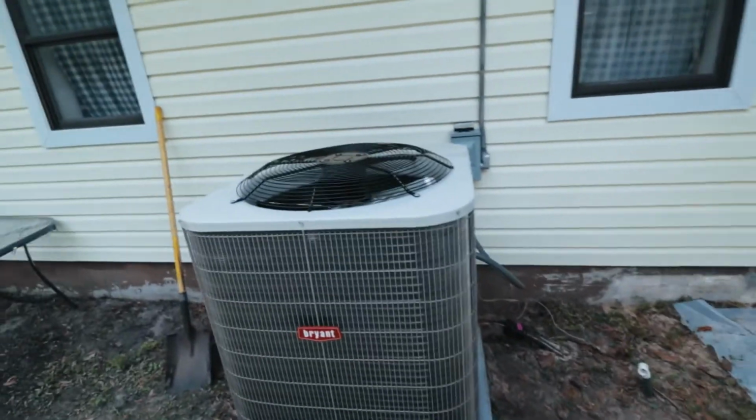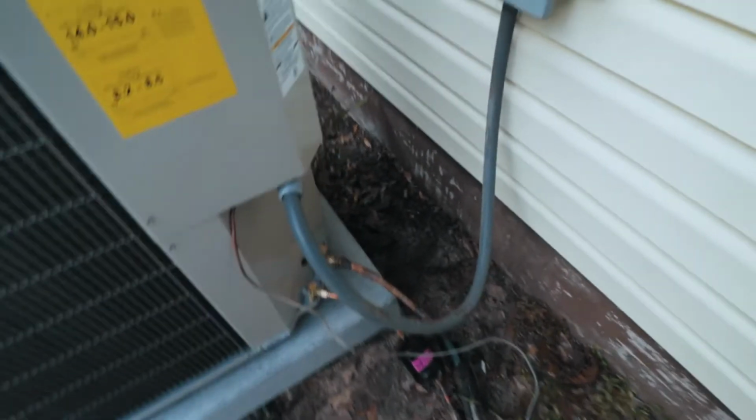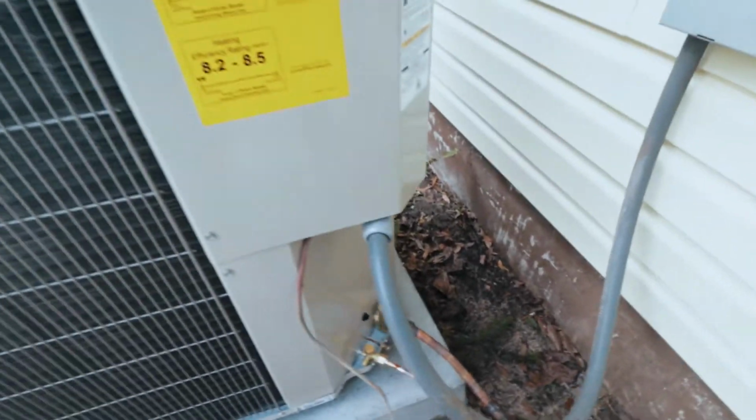Y'all, look how good this is looking right now. Brand new unit. Kevin has been working on this all morning. I saw him welding earlier. Man, it's just so amazing.